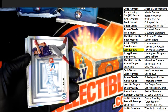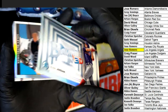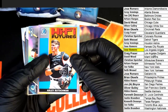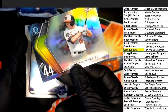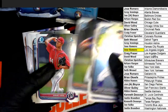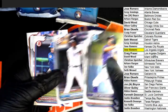Blaze Jordan 3D insert. Nice. Bowman 3D. Nice Orioles. High Five Futures. Number 2 overall pick of the draft. Number 44 prospect. Orioles. Nice Khalil Watson.